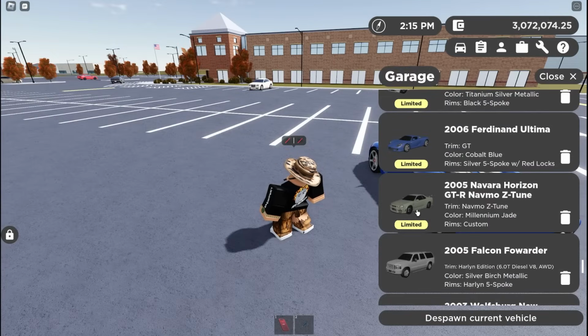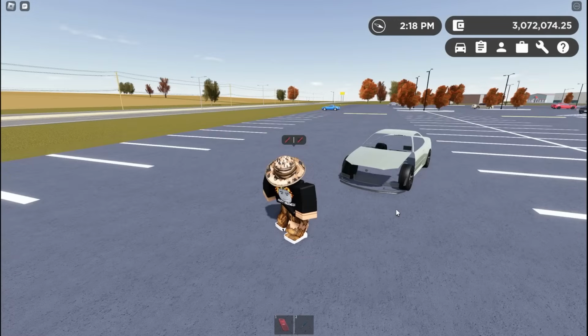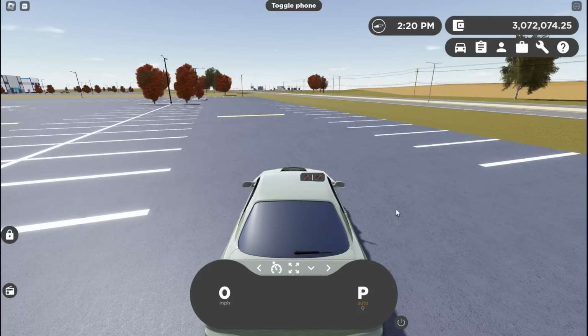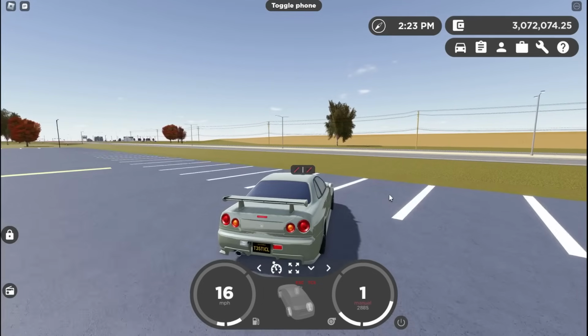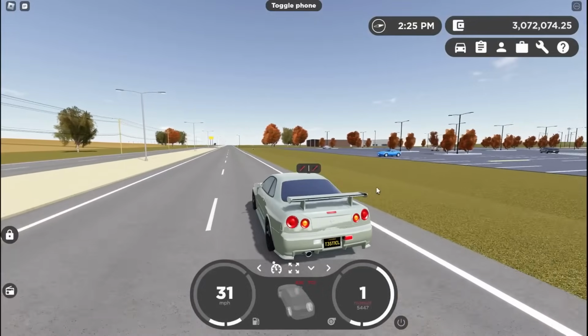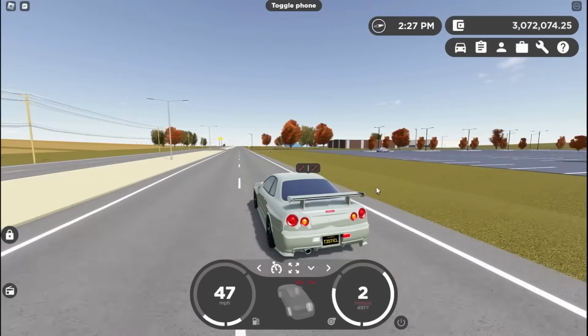Probably got my most favorite car of all time. It's the R34, my limited R34 DTR Z-Tune. And this thing is so fire because of how fast it is. This thing is insanely fast, and I love it. So go take this thing for a spin around the block really quick. As you can see, the turbo is crazy. This thing is so fast. Popping in second, a little brake boost here.